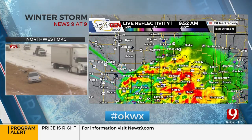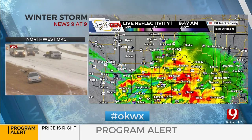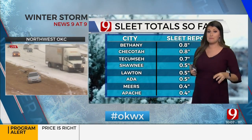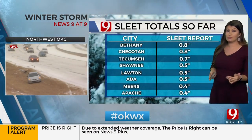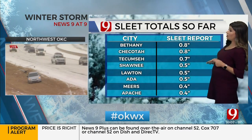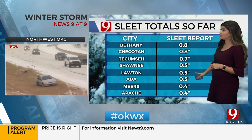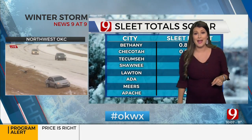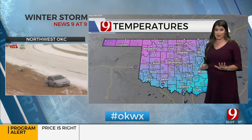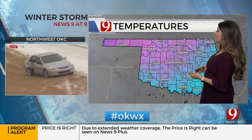So, first wave so far has been impressive. Boy, the sleet amounts have been really impressive. Check out the totals. Andrew put together this graphic of some of the reports coming in. Wow. This has been mainly a sleet storm for much of Oklahoma. Heavy sleet, over 1/2 of an inch, over 3/4 of an inch in Bethany, down to Chickasha, all the way over to Tecumseh, Shawnee, 1/2 of an inch, Ada, 1/2 of an inch, Mead, Apache, southwestern Oklahoma, close to 1/2 of an inch of sleet. So that's why we're seeing the very slow travel, and that's going to continue off and on for the next few hours, and then it really starts to let up in intensity.